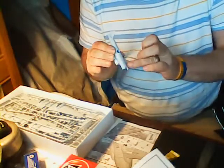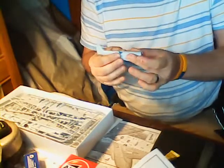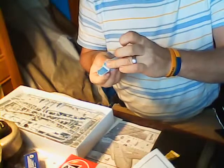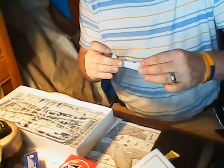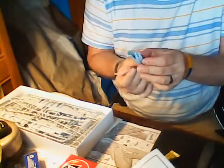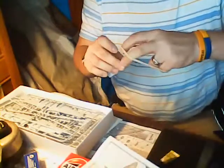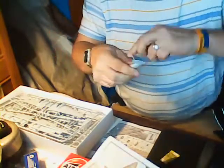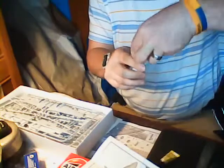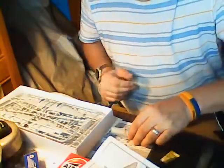We've got it. Not really too worried about the gap here because I've got some proper model filler. There we go. So it's all together. That's all glued nicely there. So we'll just get the rubber band on it. I don't want to do it too tight, just so it holds it, folks. And it won't take long to set. There we go. That's the first bit.